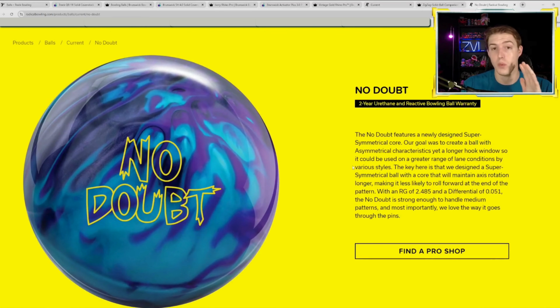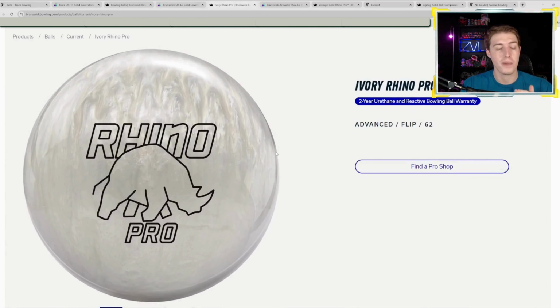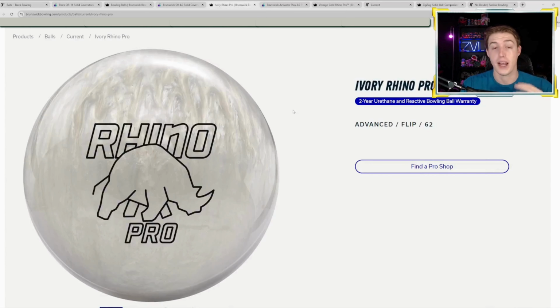If I had to pick, this is my sleeper pick for best ball in this bunch. But in general, I think I'm going to go with the Ivory Rhino Pro being the best one because it's just so unique. The Criterion is probably going to be really good too. I hope it's going to be good. Their track's really good at making this kind of shape. But I hope this Ivory Rhino is going to be the best one on the list.